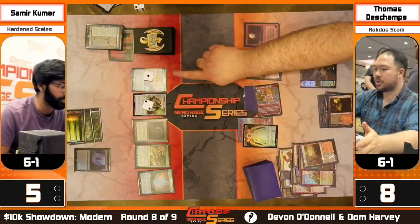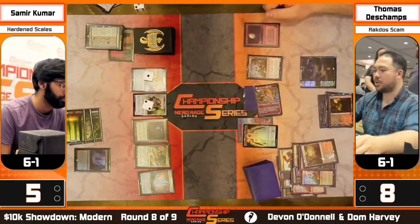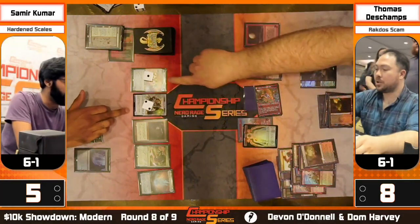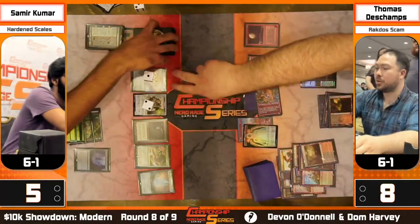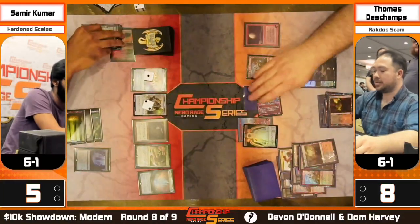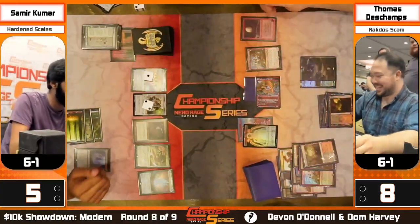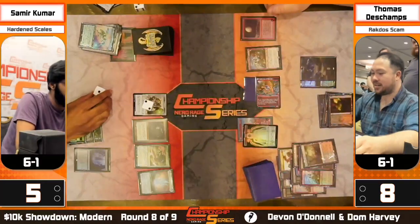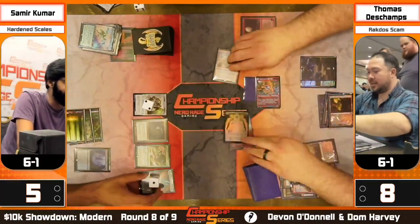Yeah, at this point, no matter how you slice it, like you said, there's going to be two lethal attackers with only one blocker. Yeah, so I wasn't sure that even the top deck of Fury, the perfect top deck, would be good enough, but sure enough, that's a pretty powerful combination, and Thomas looks poised to take down this first game here.